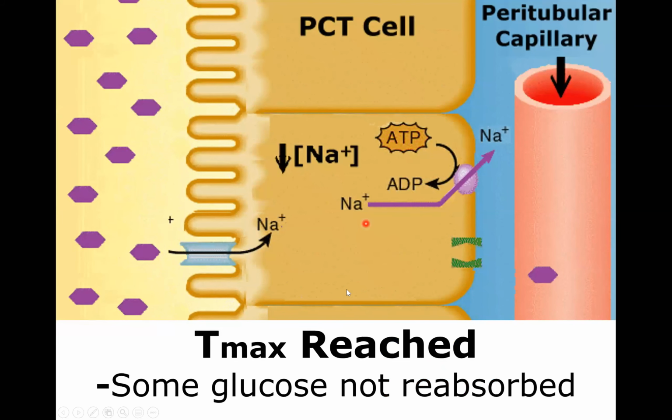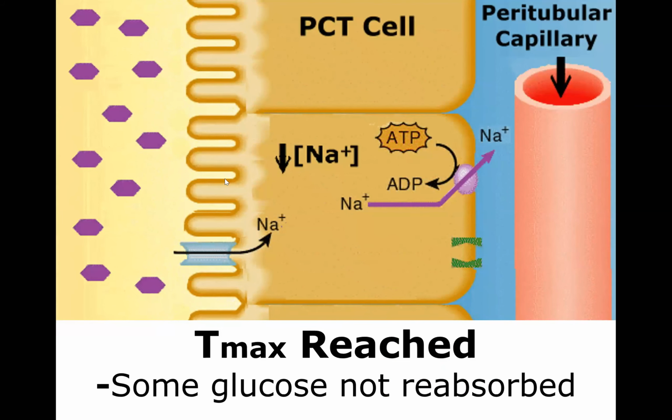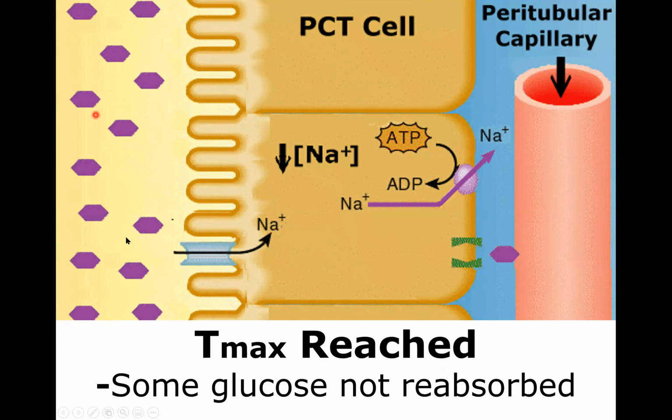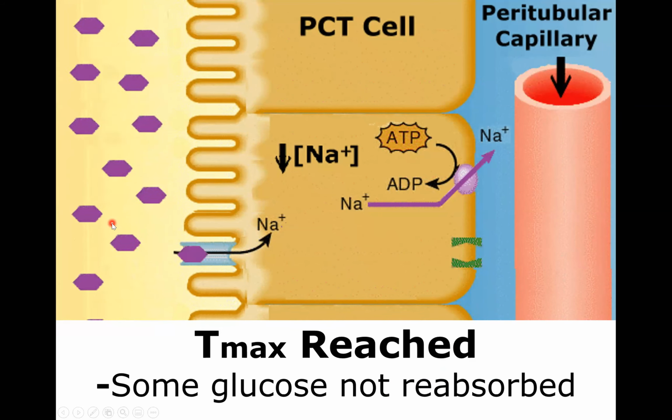But I love this animation. Another instructor did this, and so I stole it from them. But what we can see here, oh, come on. So again, notice at this point we have far more. Can you guys see that? Is that moving? Okay, excellent.